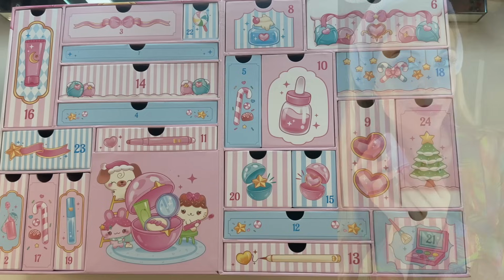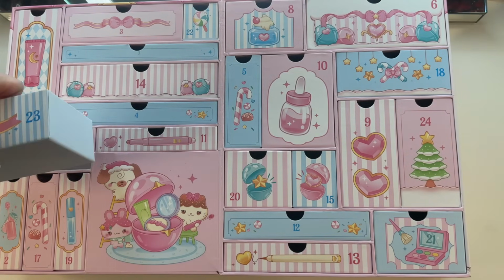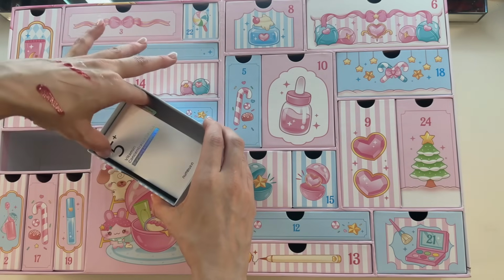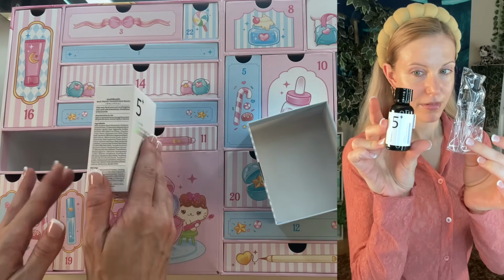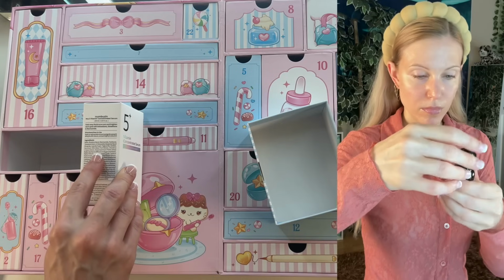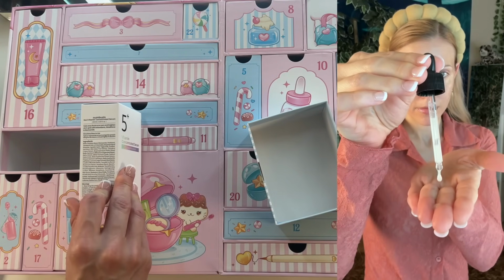Do y'all see that? Day number 23 right here. Let's see what we have. And I'm buzzing. Oh, so many people have asked me to try this. Okay, this is the Vitamin Concentrated Serum Brightening Antioxidant. I believe this one also had my allergens in it in the past. Does it still? Because they have been reformulating. I feel like this brand has reformulated a ton.